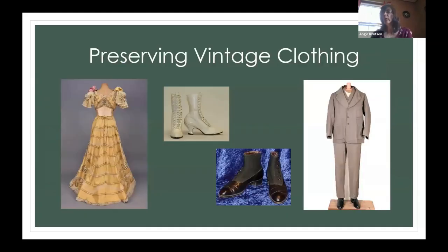Okay, and from there, I'm going to give you a live photo demonstration on how to straighten out curled photos at the end of this. We're going to talk about preserving vintage clothing. I don't have anything that looks like this. Wouldn't it be cool if I did?